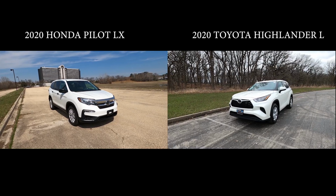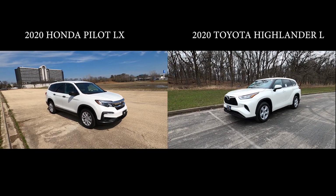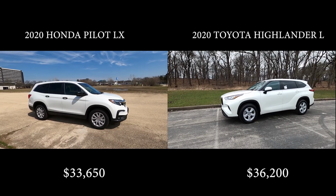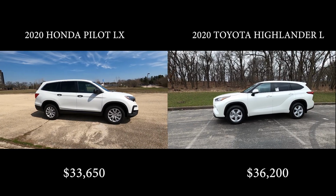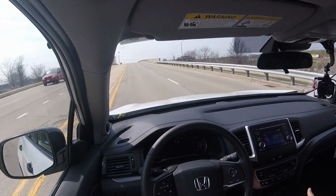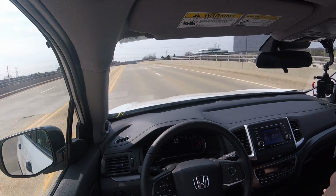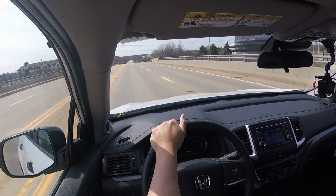By the way, if you're car shopping and you're wondering how this base all-wheel drive LX Pilot is versus, say, a base L Highlander, this Pilot comes in almost $3,000 less. Yes, the Highlander is equipped with a few extra goodies and is more comparable to the EX Pilot. However, this Pilot definitely has a lot of what people are looking for. So if you're in the market for an extremely capable, comfortable, and spacious mid-size SUV at an extremely affordable price, it's really hard to beat a Pilot LX. And let's not forget Honda's reliability and high resale value.